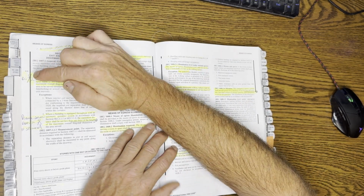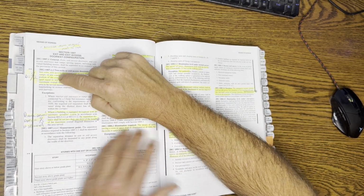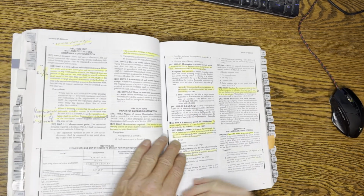So use that rule. If it's a non-suppressed building, your doors have to be more than 1/2 of that diagonal. That's what this is saying. And if it's suppressed, it's 1/3 of the length. Test question right there. So don't get caught up on that.